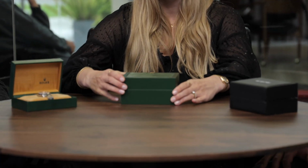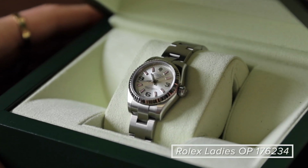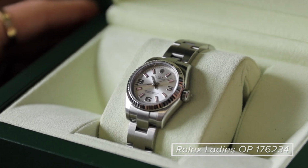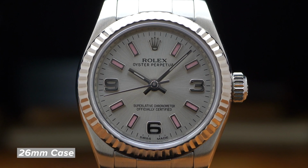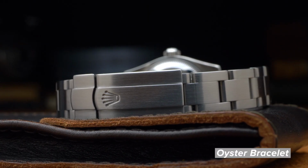Yeah, let's see, Emily. Ready for the ladies pick today? Yeah, okay, I've got a really beautiful ladies Oyster Perpetual. This one is in stainless steel. You've got the 18 karat fluted bezel, white gold, sorry. You've got the pink accents on this that I really like a lot. It's 26 millimeters. It's got a serial around 2006, 2007. Oyster bracelet, oyster clasp. It's just really pretty, very wearable.